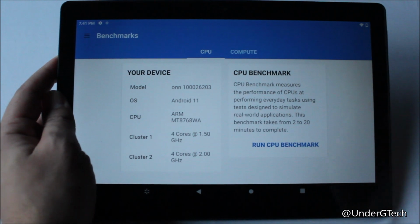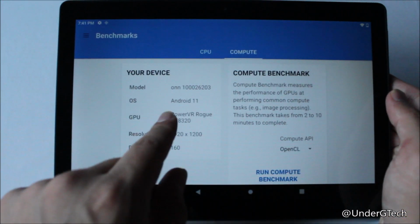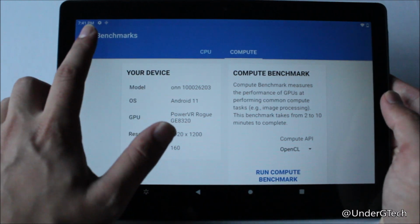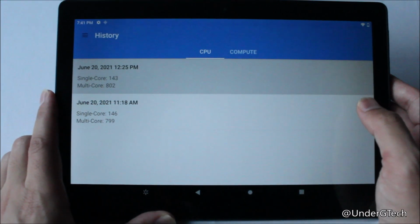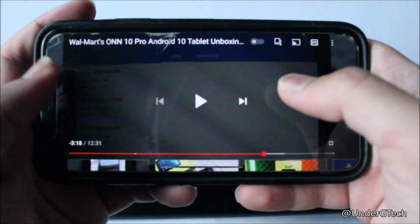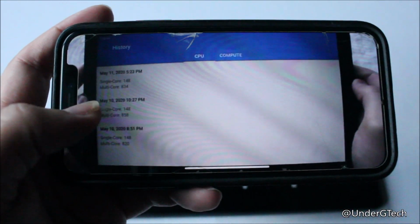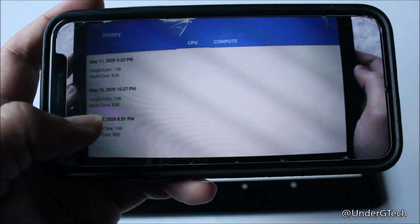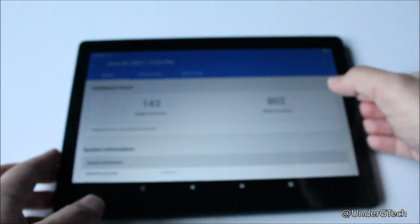There's not really too many changes or updates that Walmart has made with this tablet. But here's another downside. The CPU is exactly the same from last year, and the GPU is exactly the same from last year. So this is not a good sign either way. And benchmark performance is low, as you'd expect. Even worse, compared to last year's tablet, benchmark scores are a little lower. On here you can see it's around 148,834, 148,858, 148,820. On here it's 143,802.